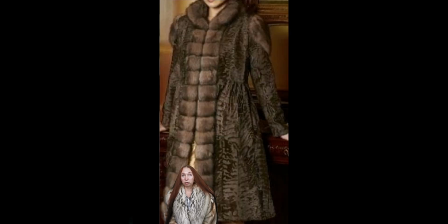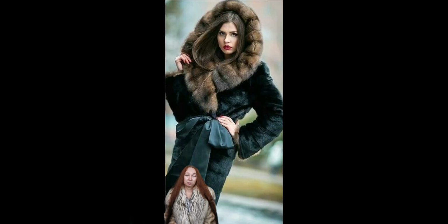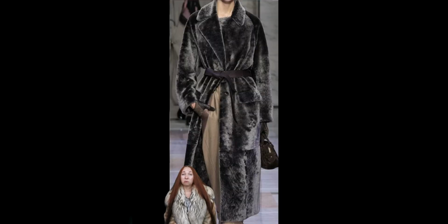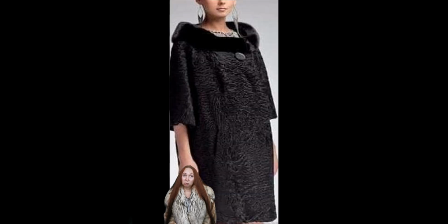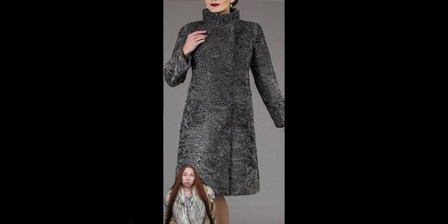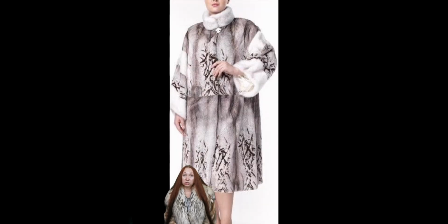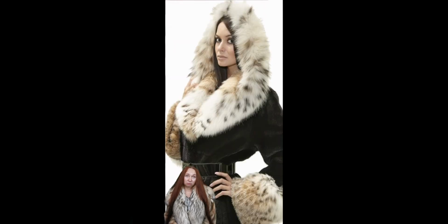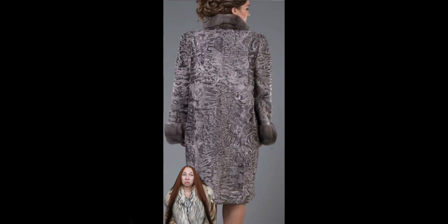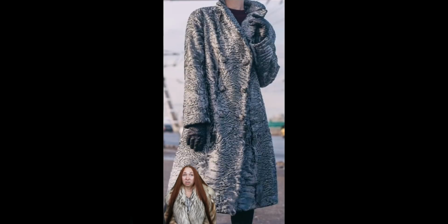Another question is, what kind of fur to choose? Any fur is warm and beautiful, but some furs are warmer than others or cheaper. For example, long wool furs like raccoon, fox, or Arctic fox are superior in warmth, but can also add visual volume to your figure. Mouton fur coats are also very warm and can also save your budget. I noticed that most women choose mink. That's why I picked up photos of other furs in this video. These are sable and karakul. Look how chic fur coats from these furs are.